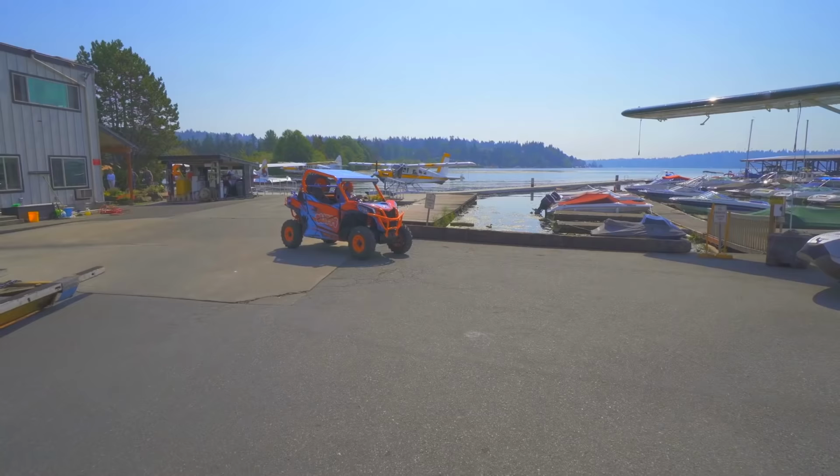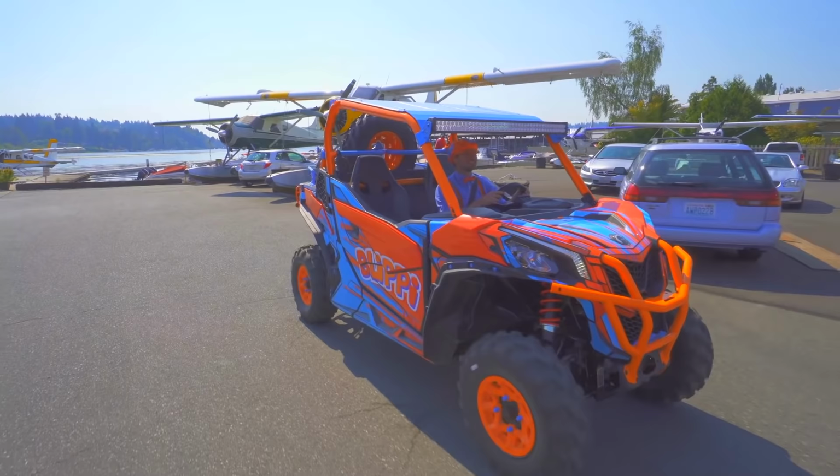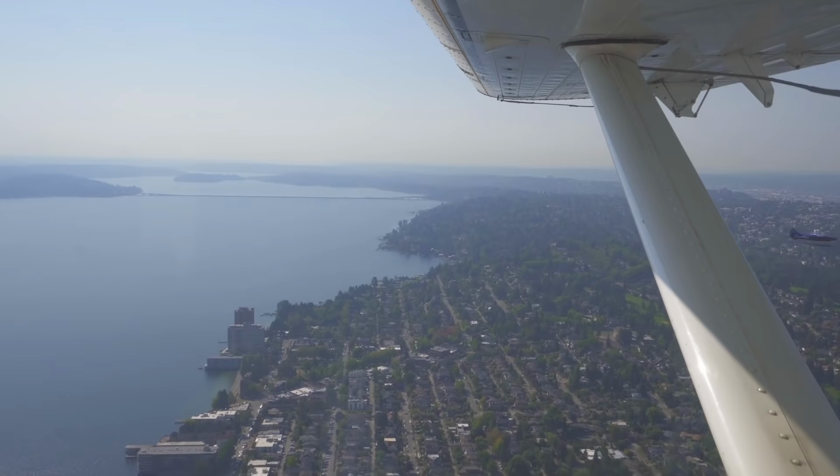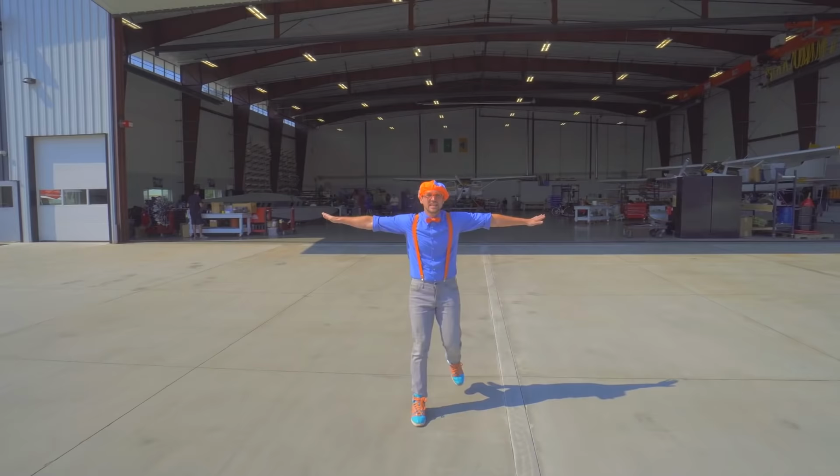Whoa, look at the seaplane. They have some big floats and powerful propellers. Hey! Look, a giant hangar. Let's go check it out. This hangar is the maintenance hangar. This is where they maintain all of the seaplanes.